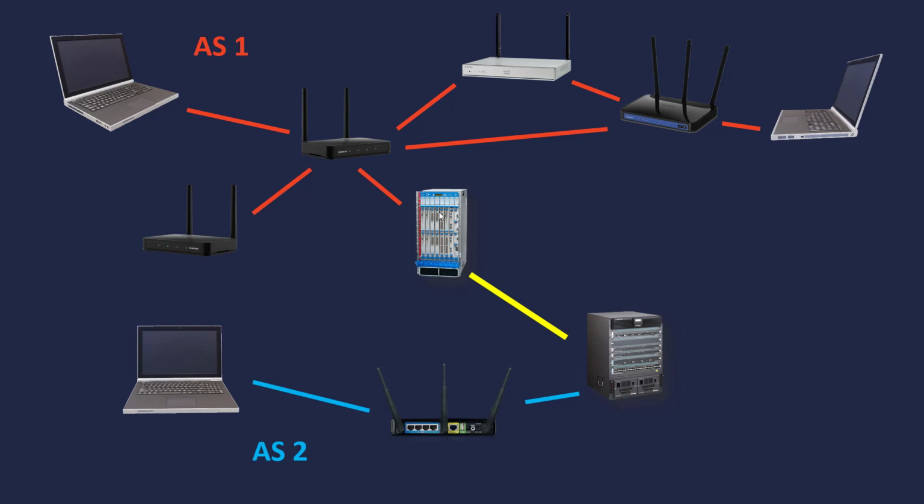So these two routers are core routers, which are very likely to have the same purpose, or they're basically going to be gateways as well, because they'll be connected to loads of different networks which are likely to be running slightly different protocols. Let's say this laptop here wanted to communicate with this laptop here, and these two autonomous systems are running different protocols, so there needs to be some conversion at some point.